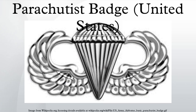The Parachutist Badge, also commonly referred to as Jump Wings, is a military badge of the United States Armed Forces awarded to members of the United States Army, Air Force, Marine Corps and Navy. The United States Coast Guard is the only branch that does not issue its own Parachutist Badge, but its members are authorized to receive the Parachutist Badges of other services in accordance with their prescribed requirements.